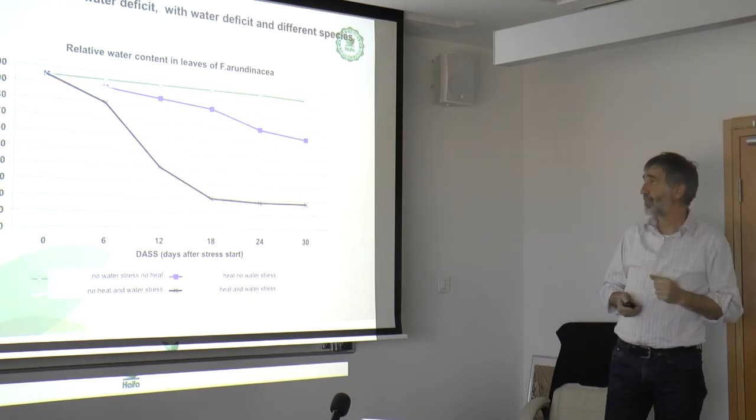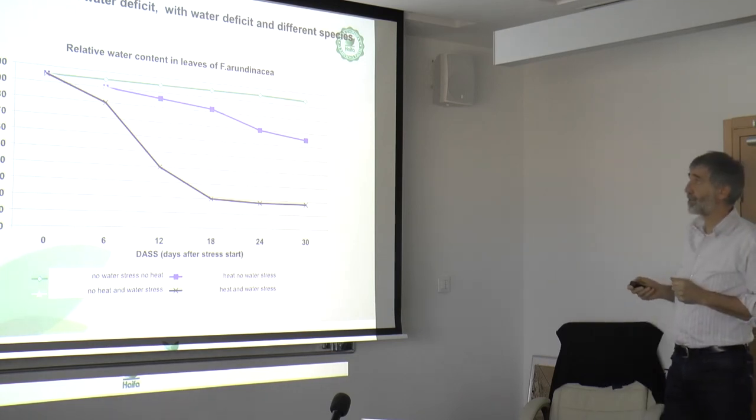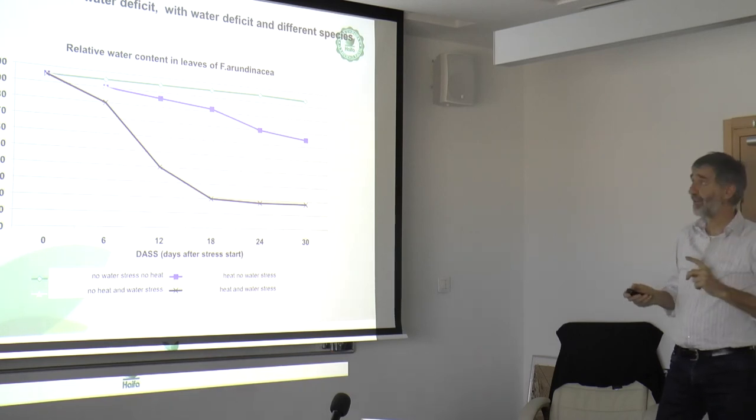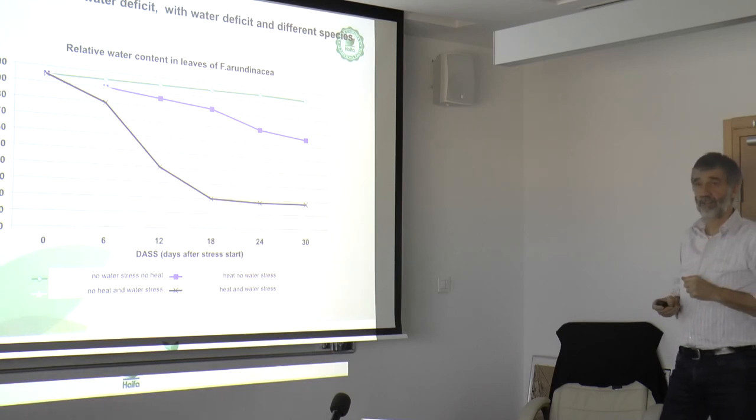Well, I show some published research papers, so you see different relative water content in tall fescue leaves. Those are plants growing in perfect condition, no water stress, no heat stress. This is a plant with heat and water stress. This is a plant with no heat and water stress. This is a plant with heat and no water stress. So you see, when you combine the two factors, you have a very critical condition 18 days after the stress starts. So you can have a drought also in the winter, or when temperature is low.